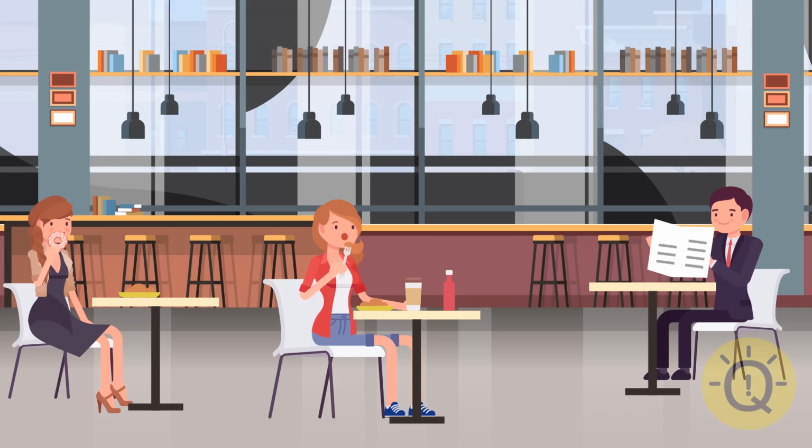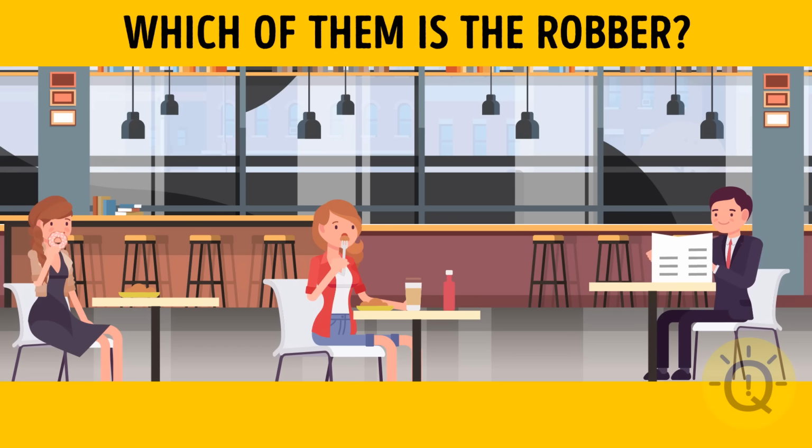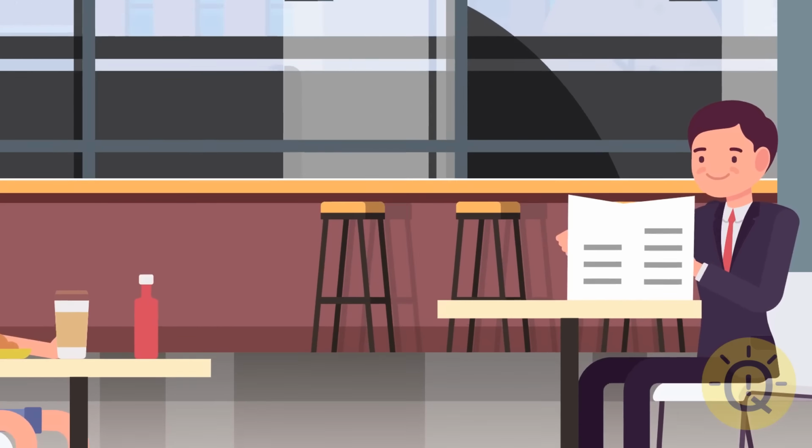He walked in and saw 3 people sitting down. Can you guess which of them is the robber? You have 5 seconds. It's the one on the right looking at the menu. The others are eating. They've been there for a while.